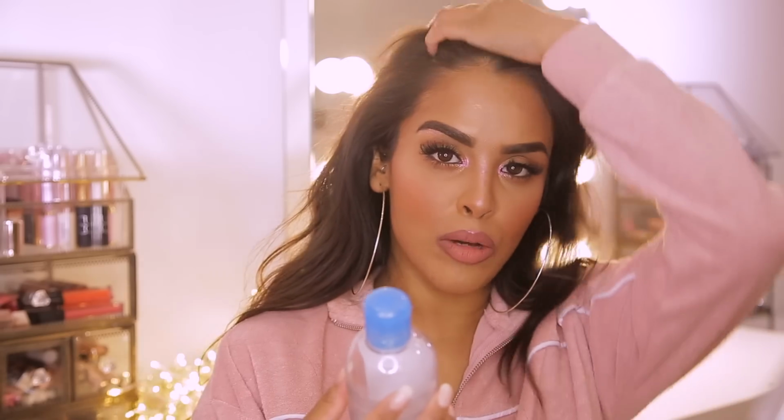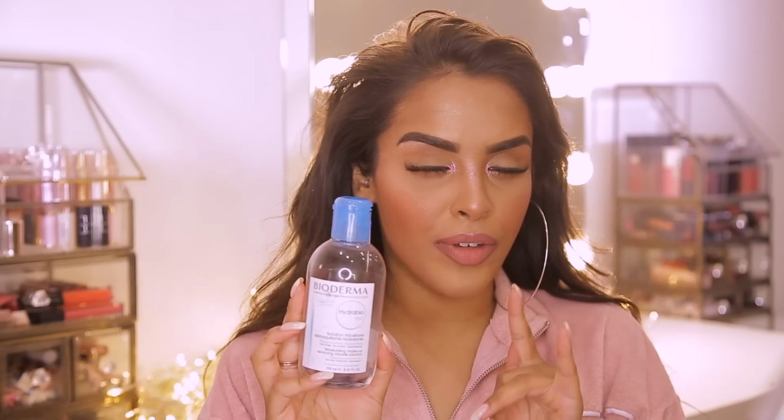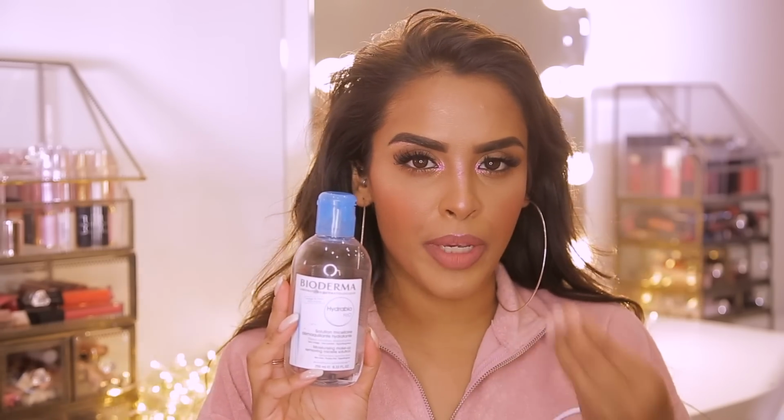The first product that I'm actually going to talk about is the Bioderma. This is the moisturising makeup removing micelle solution. If you've been following me on my Instagram and also on my YouTube for a while, you know that I love Bioderma. They don't pay me at all. I've never done any ad work for them, even though I would, because I love Bioderma. But I just love the product. I've been using it for years, and it's just such a good water-based makeup remover.